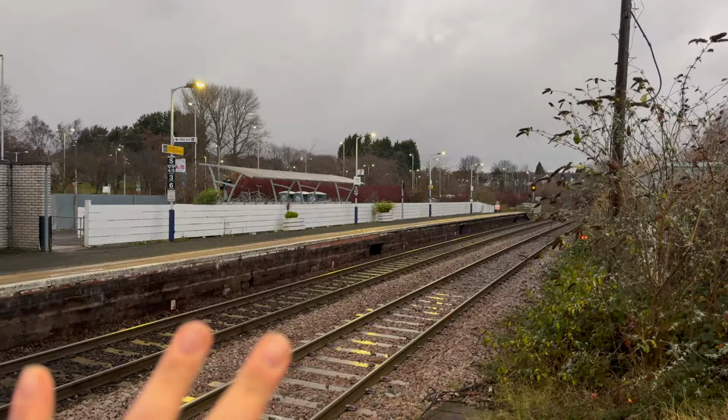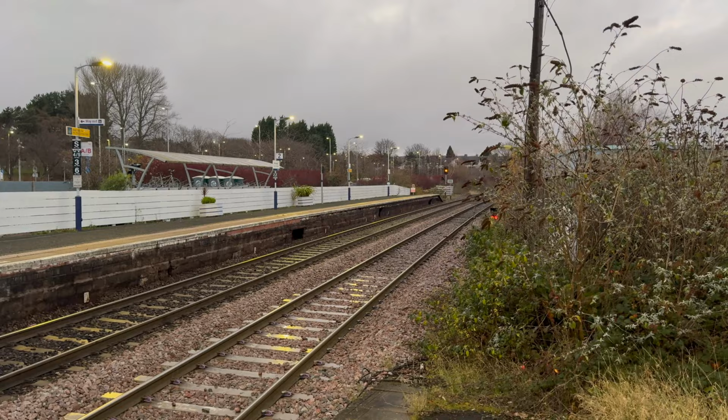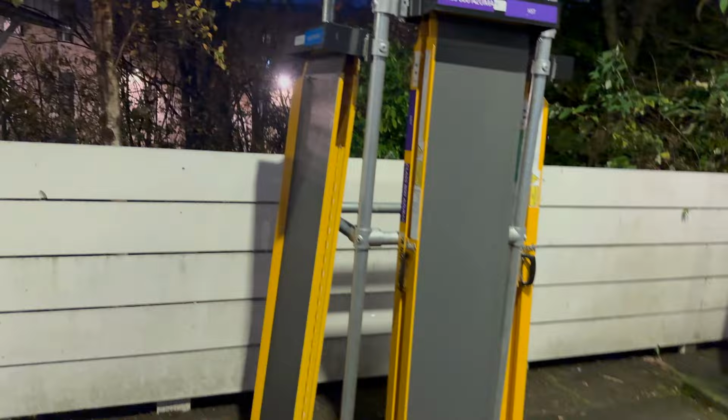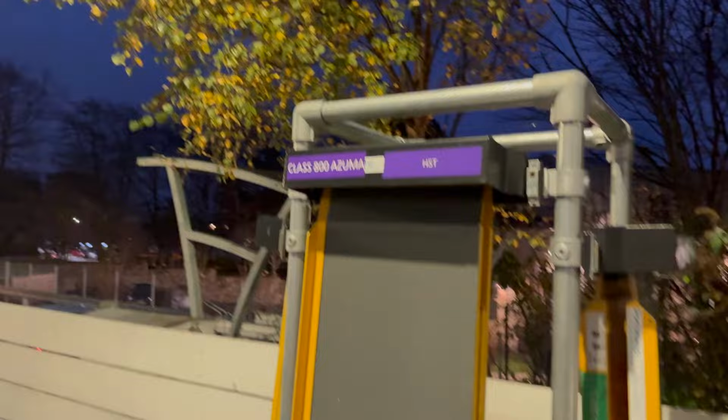It is freezing, so I'm going to go inside for the next 45 minutes till our Azuma, our Class 800, comes down from Aberdeen and we're travelling all the way to King's Cross. Stay tuned for that trip. As I'm going to the coach, look at this. An Azuma and a HST use the same ramp. Got the class 170 and 334, as you do, class 156 and 158, but the HST and Azuma are using the same ramp. Wow.